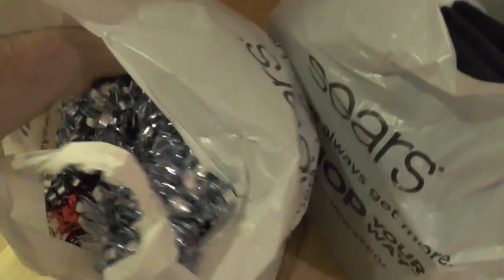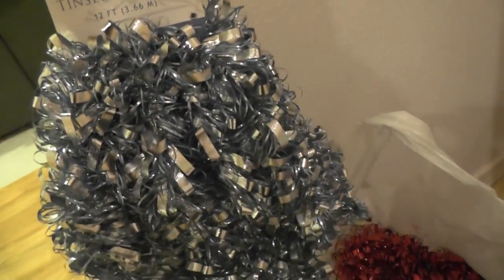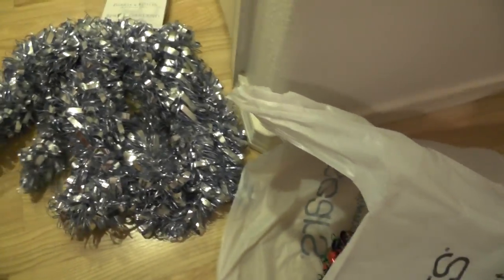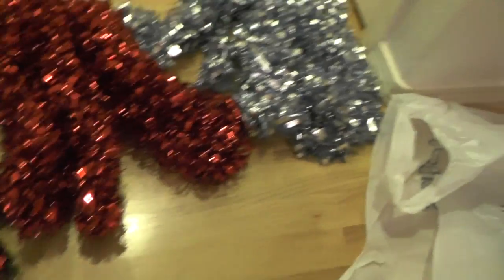So first of all, we got a ton of garland, all right? Because we know the tree's big. We knew we were going to need a lot of it. You got this tinsel garland, blue and silver, metallic kind of a deal. You've got pure red garland, okay? Metallic red. We've got the mix of green and red, okay? So three different styles of garland right there.